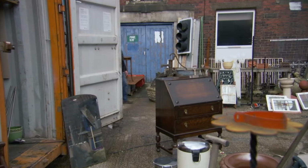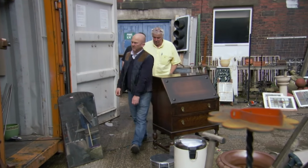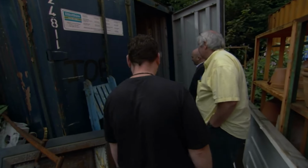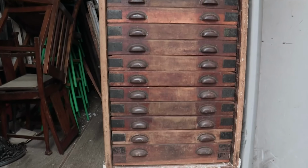There's nothing Drew loves more than going to where the public aren't allowed. So Stephen takes them to his private storage containers, where he's put some more items he thinks are right up Drew's street. That's my sort of thing. Very much so. Is this for sale?